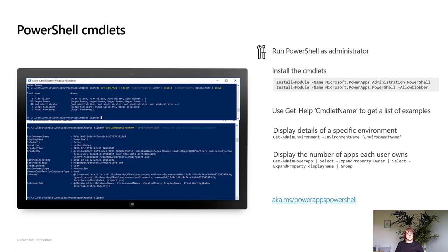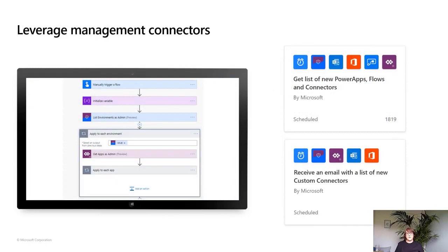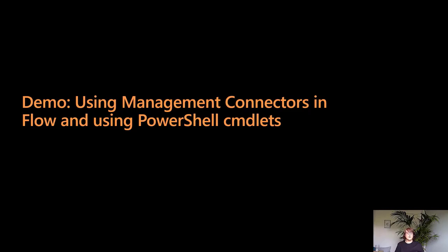PowerShell cmdlets help make governance easier by enabling admins to automate governance policies. There are separate cmdlets available for app creators and administrators. PowerShell cmdlets can also be integrated with other services to automate processes end-to-end. For example, to automate the full process from creating a user, assigning a license, to creating the environment, all in one script. Admins can also easily create governance policies with management connectors offered by Power Apps and Power Automate, and there's even templates available that you can start using today. Let's now look at a demo of how to use the management connectors and the PowerShell cmdlets.